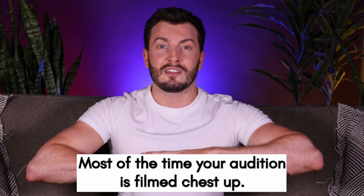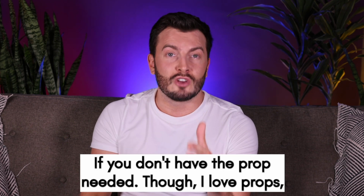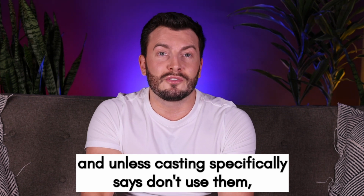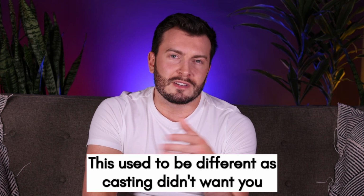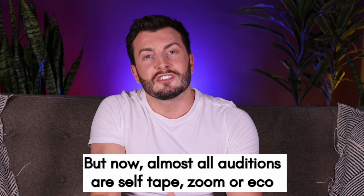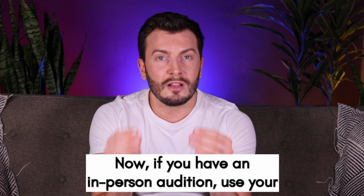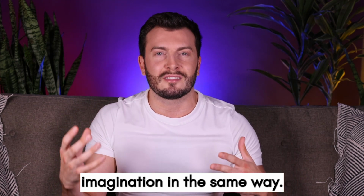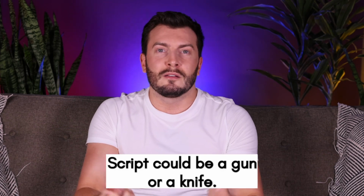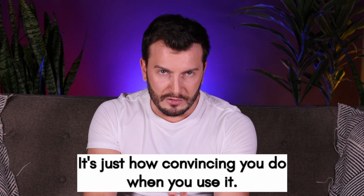Most of the time your audition is filmed chest up. That's the standard, so often you can recreate the action if you don't have the prop needed. Though I love props, and unless casting specifically says don't use them, then use them. This used to be different as casting didn't want you bringing in a knife or a glass of water into the room, but now almost all auditions are self-tape, Zoom, or EcoCast Live, at least in the US. Now, if you have an in-person audition, use your imagination in the same way, but maybe leave the prop at home, and instead use your script as a prop. A script could be a gun or a knife. It's just how convincing you do when you use it, right?